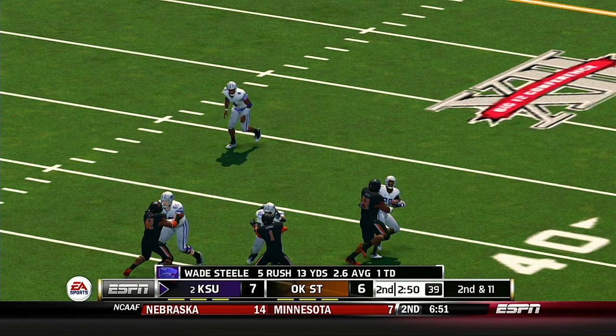Pulls down the catch, and he's got room here. Tackle at about the 47-yard line.